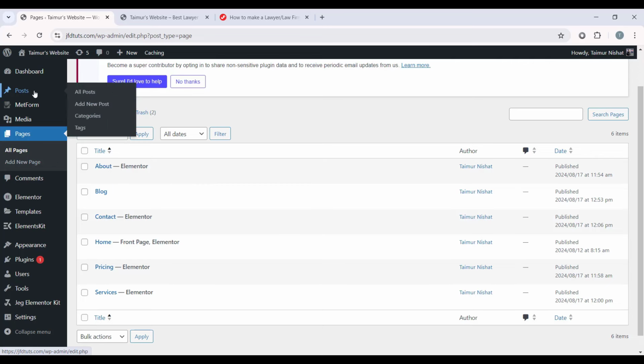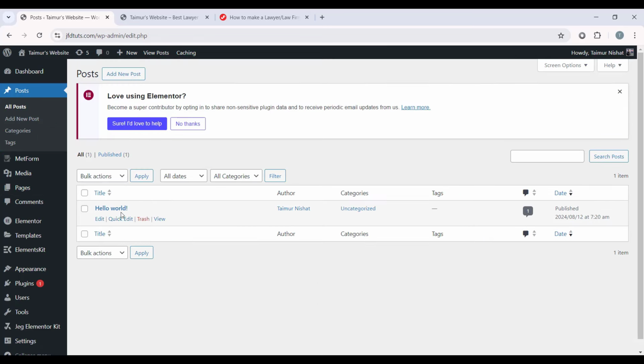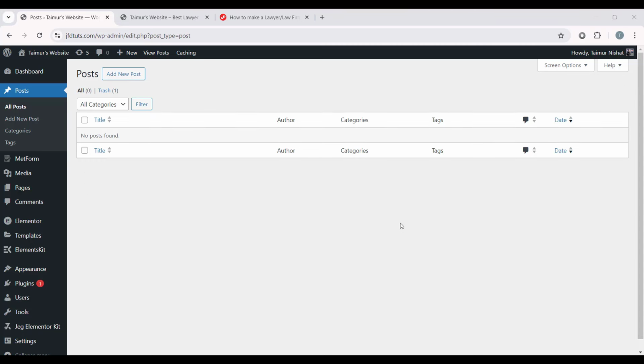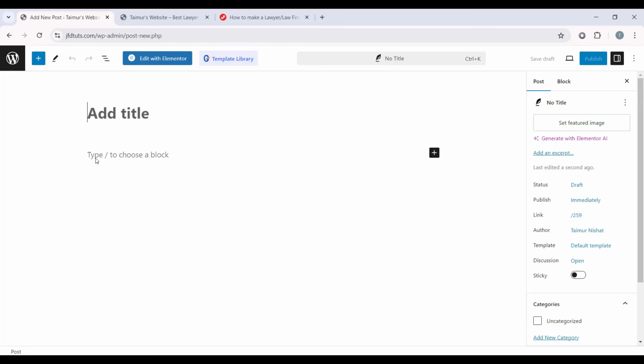If we go to this post, we can see we have only the dummy post, which is this hello world. I'm just gonna delete this. And so here we have to create our post. Alright, so let's go ahead and create our first post. Let's click on this add new post, and here we will have the post creating page, very similar looking to page creation, right? So here we have the option to add the title.